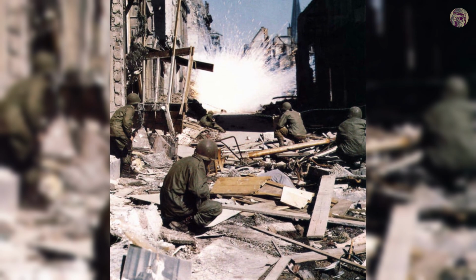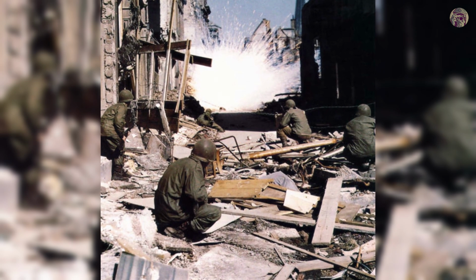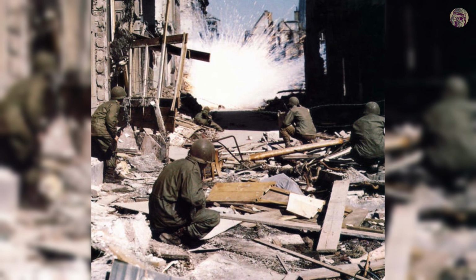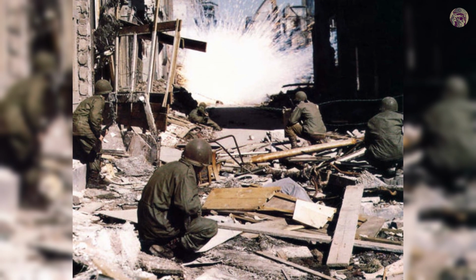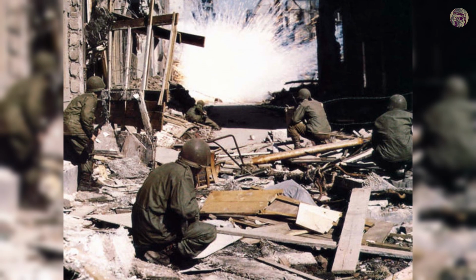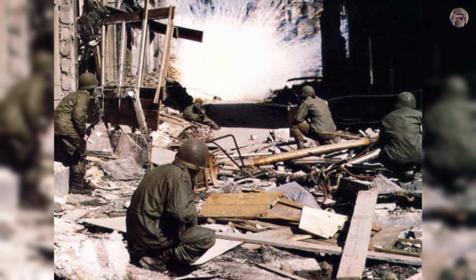United States troops in Cologne. In 1945, U.S. troops in Cologne, Germany, were part of the broader Allied push into the heart of Nazi Germany during the final stages of World War II. The capture of Cologne was a significant milestone in the Allied campaign to liberate Western Europe.